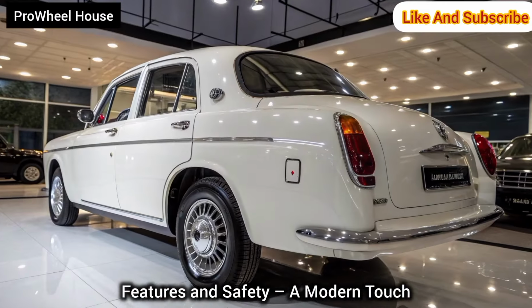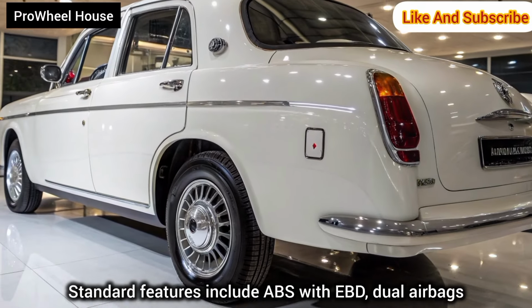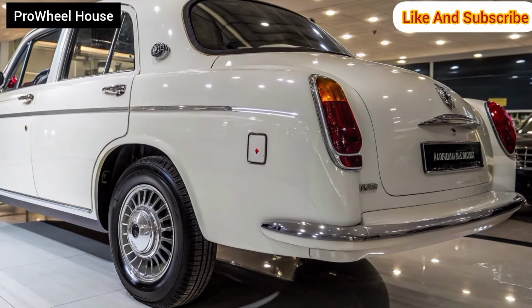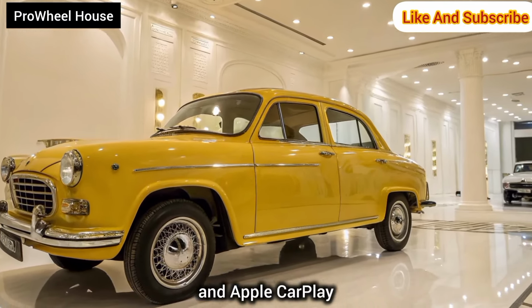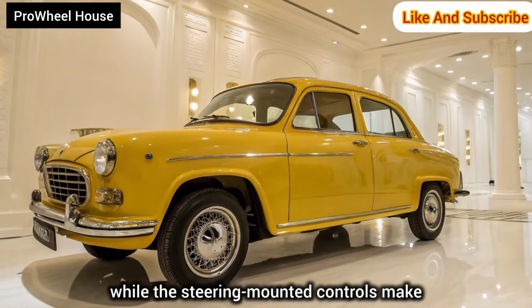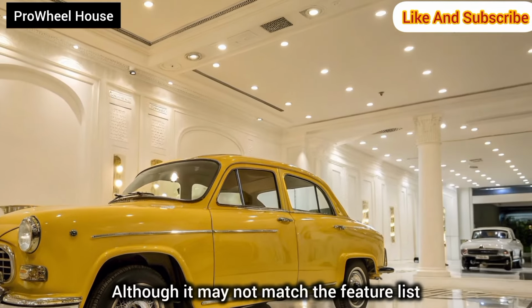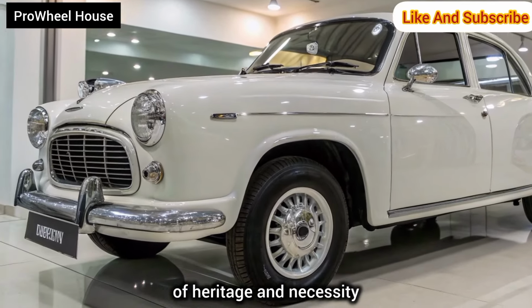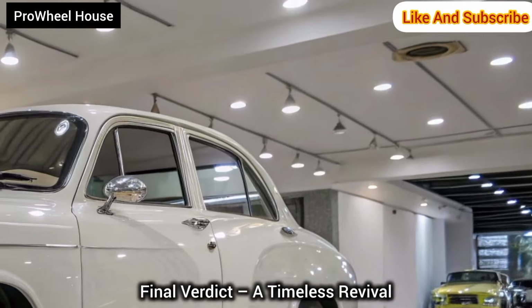Features and safety, a modern touch. Standard features include ABS with EBD, dual airbags, rear parking sensors, and a rear-view camera. The infotainment system supports Android Auto and Apple CarPlay, while the steering-mounted controls make it convenient for daily driving. Although it may not match the feature list of today's subcompacts, the Ambassador focuses on a balanced mix of heritage and necessity.